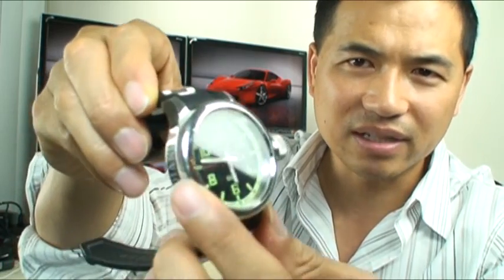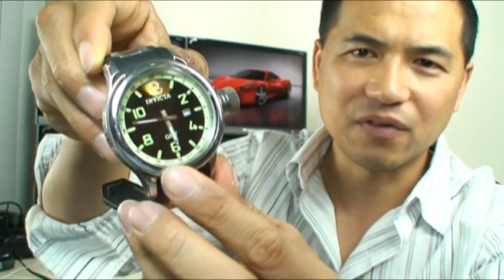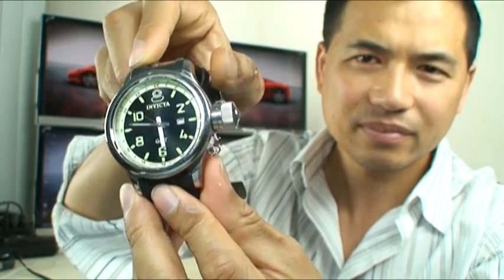If you'll see real closely, I don't know if you can see it or not, but there's a few scratches around the rim right here. And one thing that it won't scratch though is the display face right here, the dial face right here. It's made out of mineral.